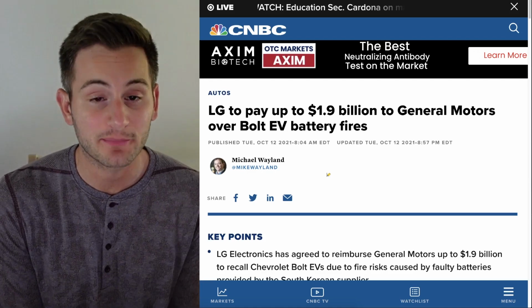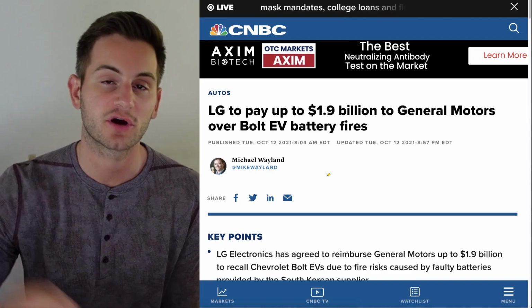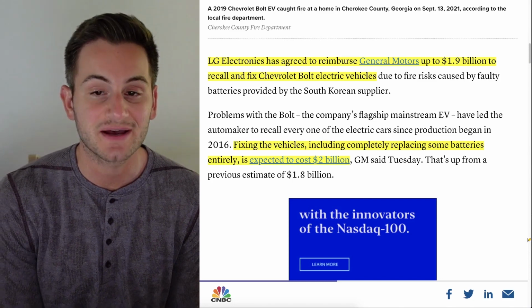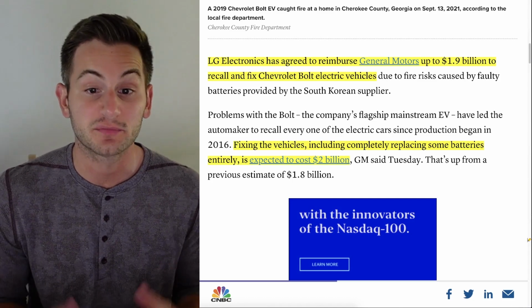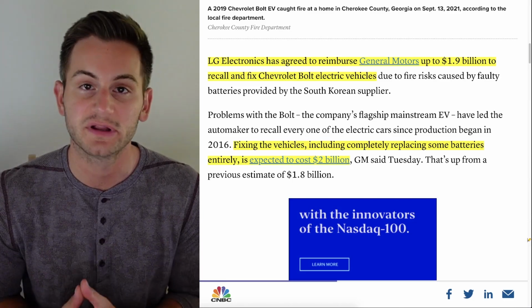Moving on, GM scored a big win with regard to LG. They will be reimbursed seemingly $1.9 billion for their expenses with regard to fixing the Chevy Bolts. LG has agreed to reimburse GM up to $1.9 billion to recall and fix Chevy Bolt EVs. Fixing the vehicles, including completely replacing some batteries entirely, is expected to cost $2 billion.